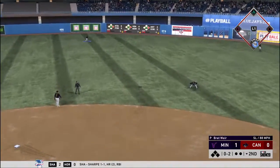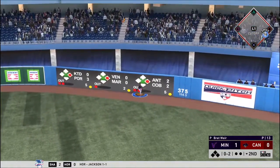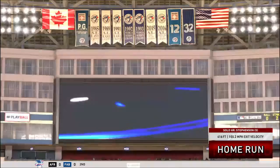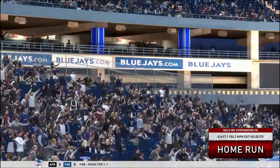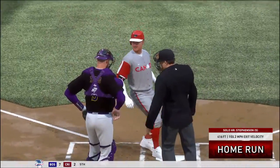Swung on, and this ball is hammered. Forget about it. Gone! Solo shot to right center. Home run number 5 on the year, and this ball game is tied at 1.